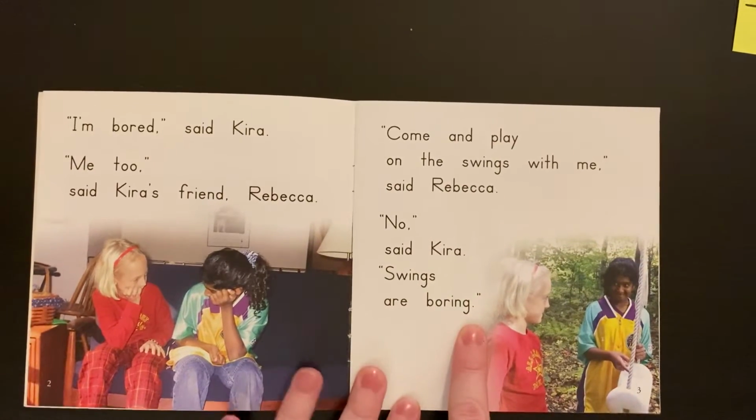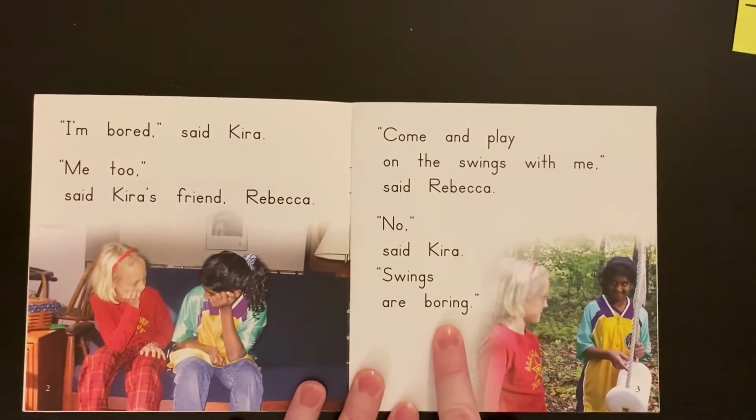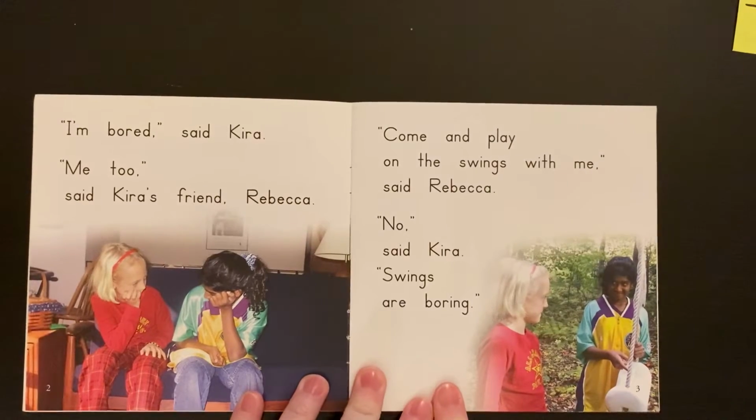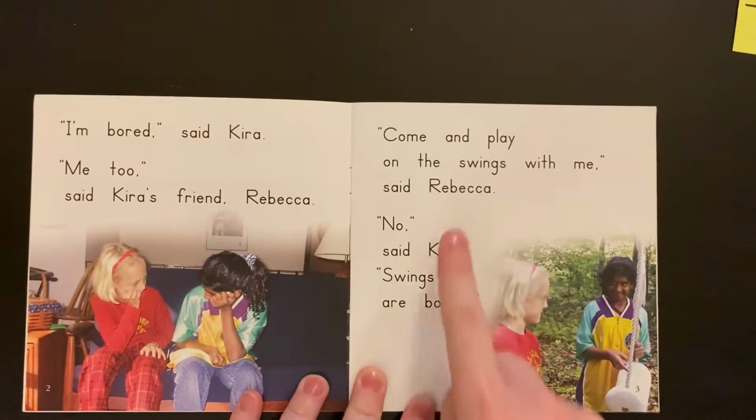Ooh, okay. So we have bored, and then look down here. Boring. Okay, so those are the two different versions of the word bore that we're going to see in here. All right, so it looks like, who wants to play on this swing? Yeah, I would just assume that she does because she's pointing to it. So let's think about that when we're reading.